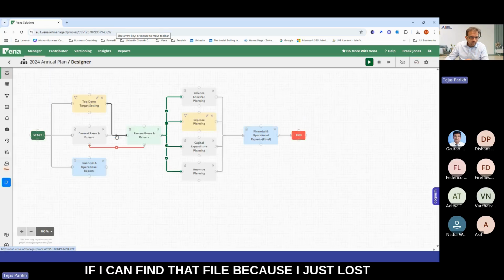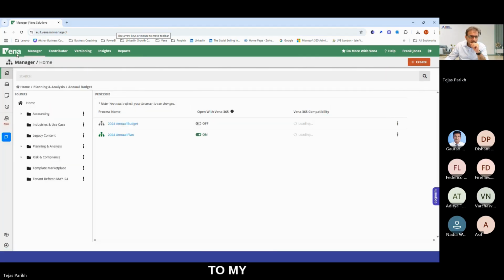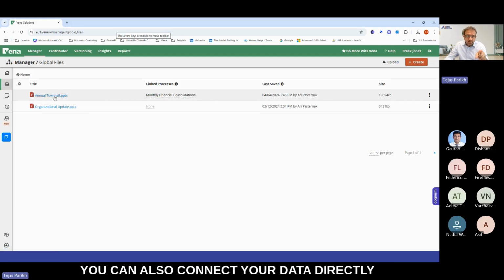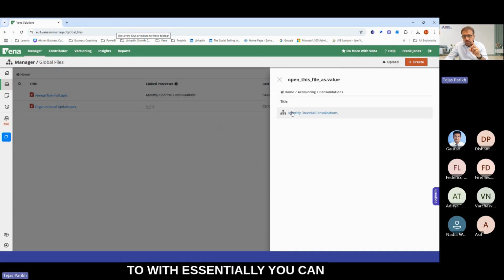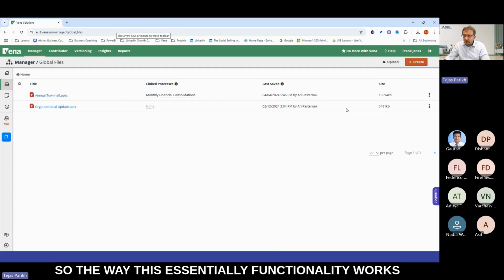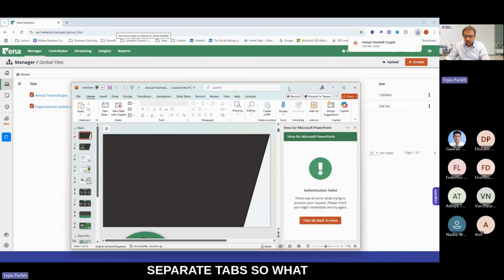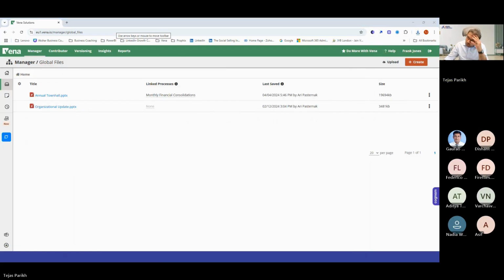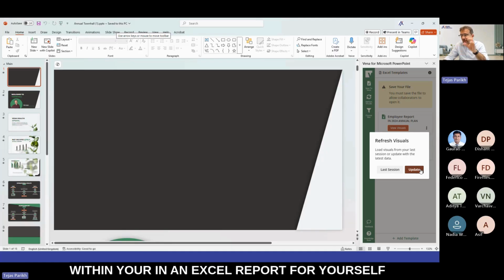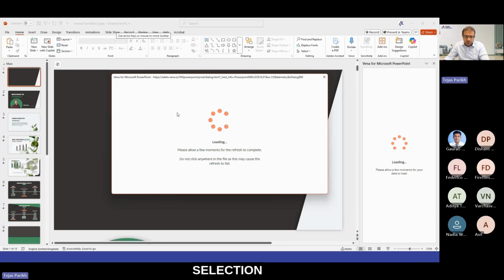Also, I wanted to see if I can find that file because I just lost it here. Okay, I can't find it here. Let me go back to my home page and look here. There you go. You can also connect your data directly to PowerPoint as well. The way this functionality works is you open these separate tabs. Let me open this one. This is one. So what you can do is create what you want within your PowerPoint, within an Excel report for yourself to be ready. And then you will see I'll have to make a bunch of selections. Let's go.